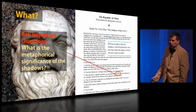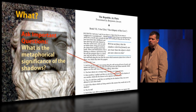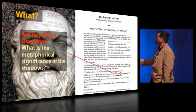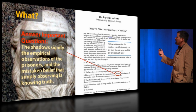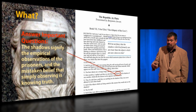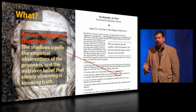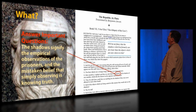You might ask important questions. What did Plato mean when he was using shadows as an example of something bigger in the allegory? Well, one interpretation you could give is that the shadows signify the observation of the prisoners, and this mistaken belief maybe that what we see is not all that there is to know. You'll hear a real philosopher that does this for a living give you a better definition than that, I'm sure.